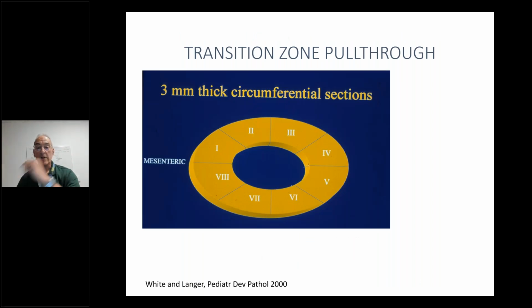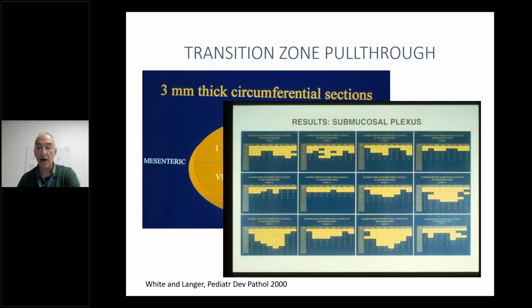So just quickly, why does this happen? Why do we have a transition zone pull-through? Well, we did a study many years ago where we looked at the topography of the transition zone by looking circumferentially all the way around the bowel. And this is a summary of the results. You can see that the transition zone is not just a straight transition zone. There's variability around the circumference.